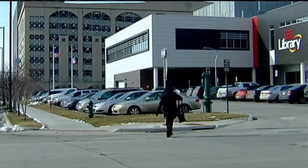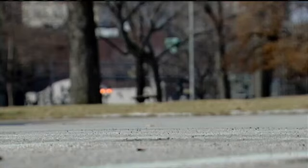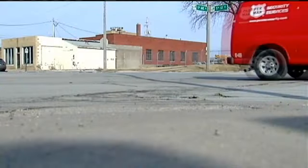City leaders say it's a step in the right direction, so folks who drive or park downtown can get around easier and not have to worry about driving the wrong direction. You definitely do see people go the wrong way occasionally.